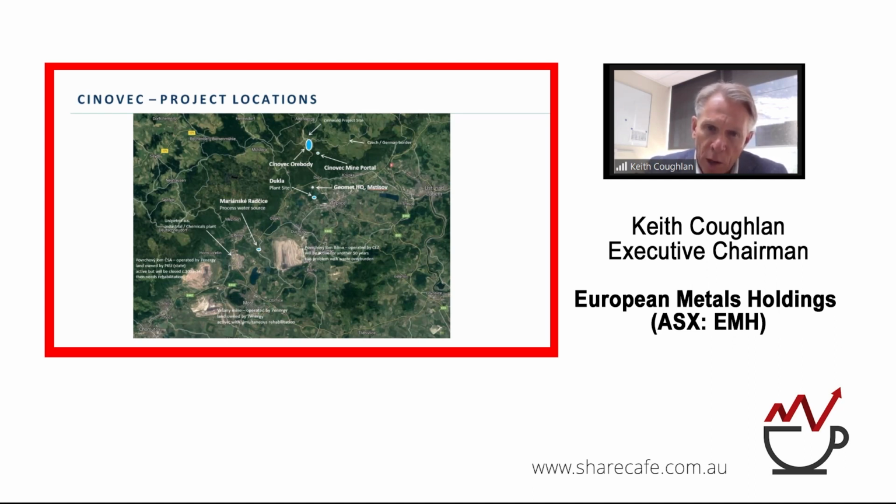And you'll see further below that another blue dot, which is our proposed plant site at Coughlan. This is where we'll be processing the concentrate into battery-grade chemicals. And further south of us, you'll see some old historic coal pits owned by our project level partner, CEZ, the Czech National Power Utility. We'll be using our tailings to help rehabilitate some of these old coal fields.